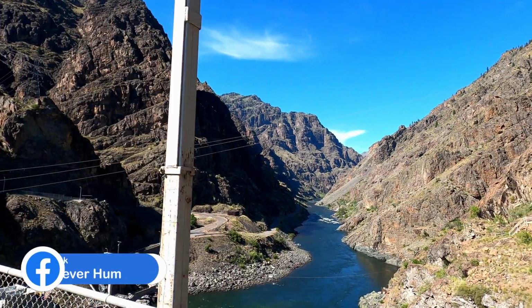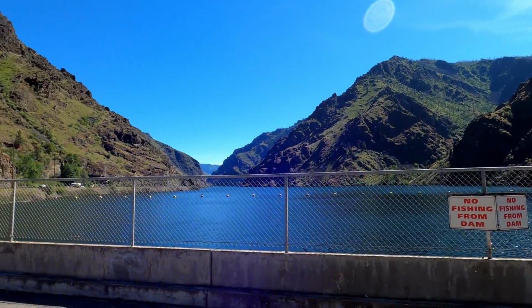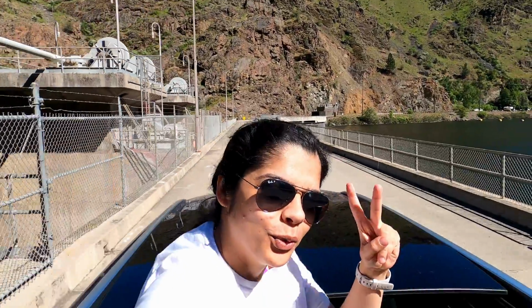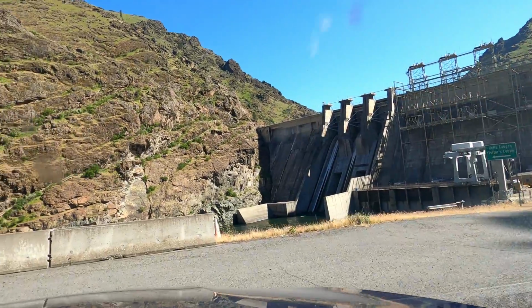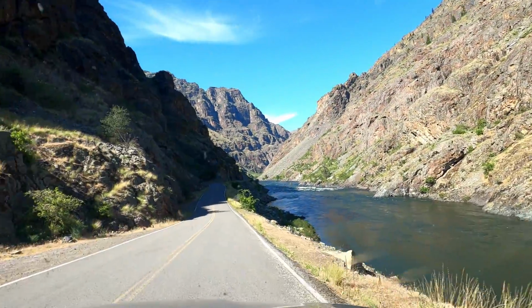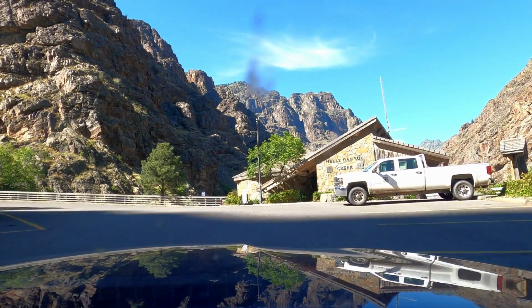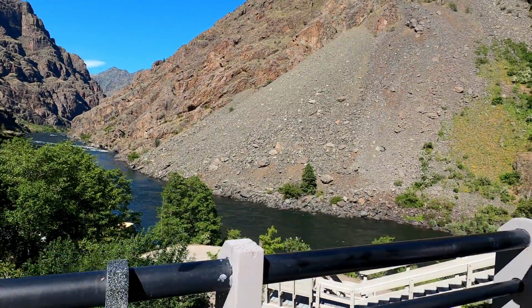Guys, look at the beauty of Hells Canyon. We're crossing the Hells Canyon Dam. Hell yeah! Hell yeah! And as you would have guessed, I'm on my sunroof. Hells Canyon Creek Visitor Center, and this is what we've been looking for. Hi! Wow, look at that.